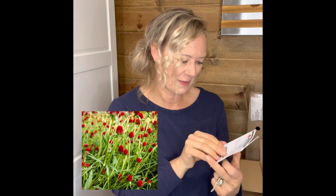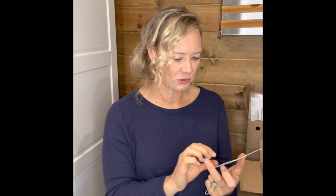Gomphrena, which is like a tall stem with a little ball on top. It's really interesting, and I don't know what color this is. It looks like it's a mix. So I have several different ones that'll be in there. This is Gomphrena again, but this is just purple. It's just a neat looking flower, adds a lot of texture to a bouquet.